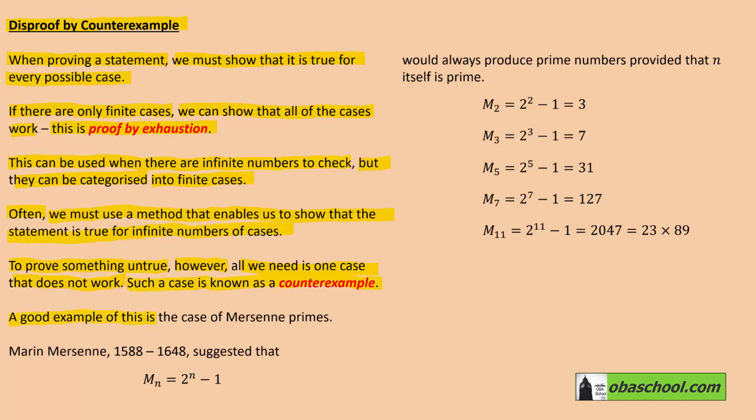A good example of this is the case of Mersenne primes. Marin Mersenne, who lived from 1588 to 1648, suggested that Mn, known as the Mersenne numbers, is equal to 2^n minus 1, would always produce prime numbers provided that n itself is prime. For reference, there is no formula known that only produces prime numbers. So let's check some of these Mersenne primes.